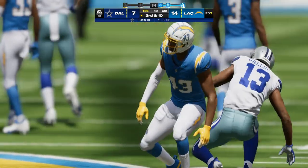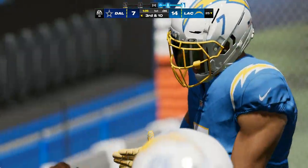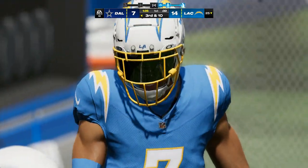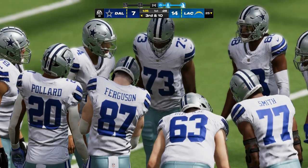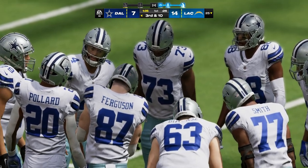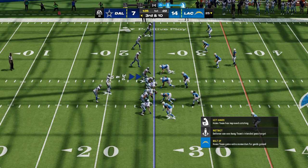Another throw on second down, and this one incomplete as well. Have to give some credit to the defender on that when he read all his keys perfectly, get a great break on the ball, and able to force that incompletion. So back-to-back incompletions, and that has him staring at a 3rd and 10.